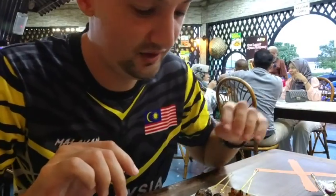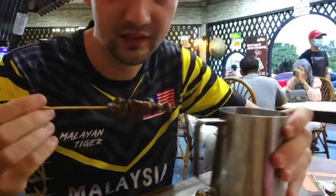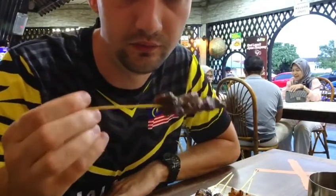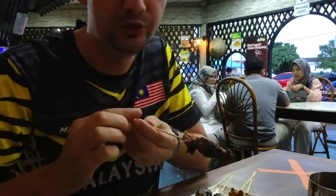Okay, I think we're going to start simple with the beef, because I'm pretty sure I like the beef and the chicken one. So, I don't know, do you just dip it in here normally? I will just try it raw before I dip it into the sauce. Mmm, oh wow. Really good. Let me adjust the camera a little bit. Okay. So, yeah, it's like a barbecue grilled beef. Really good.